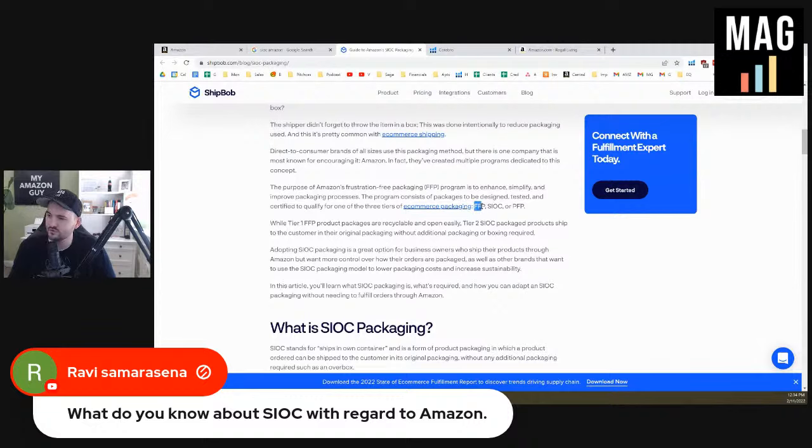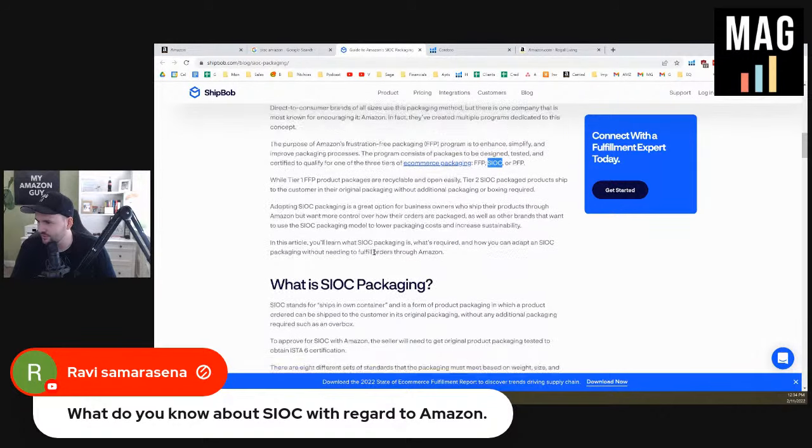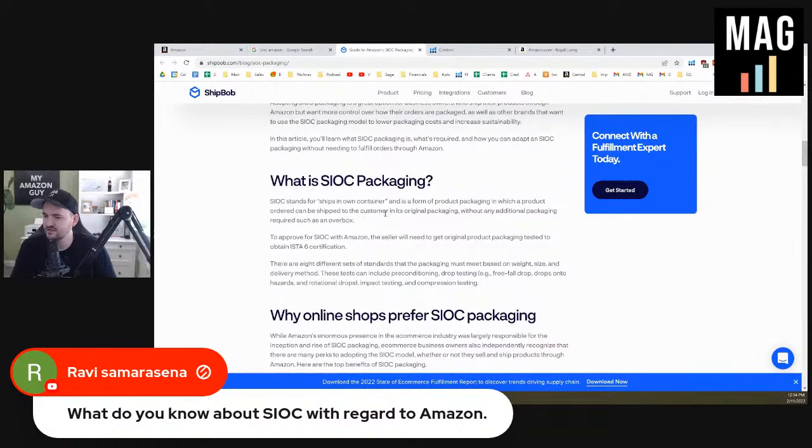So frustration-free packaging. Okay, so it's separate. Not the same as frustration-free packaging. It's SIOC or PFP. So what does the actual SIOC stand for? Curious. Ships in its own container. What does that mean? Form of a product packaging in which a product order can be shipped to the customer in its original packaging without any additional packaging required. Okay, very good. So in any case, this is technically an SIOC right here. The box is good that it can ship that way.